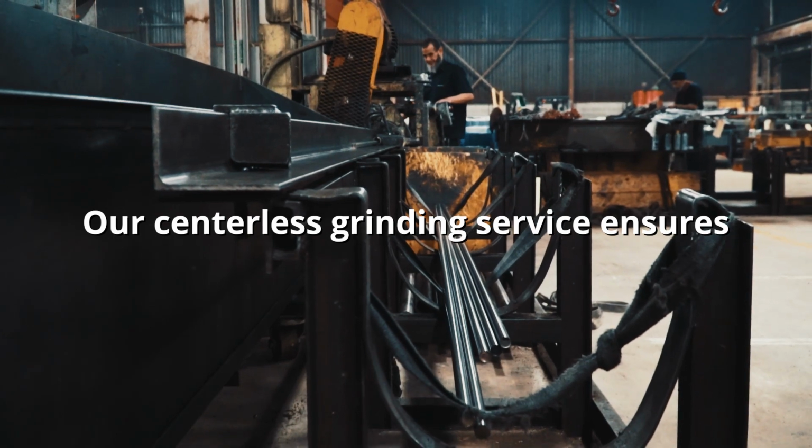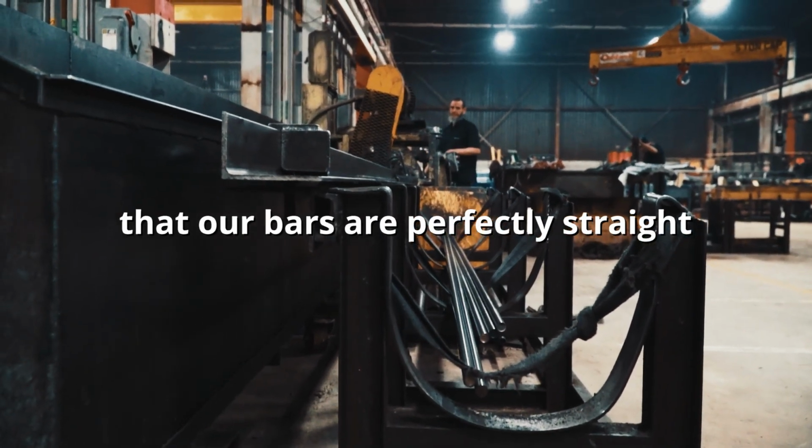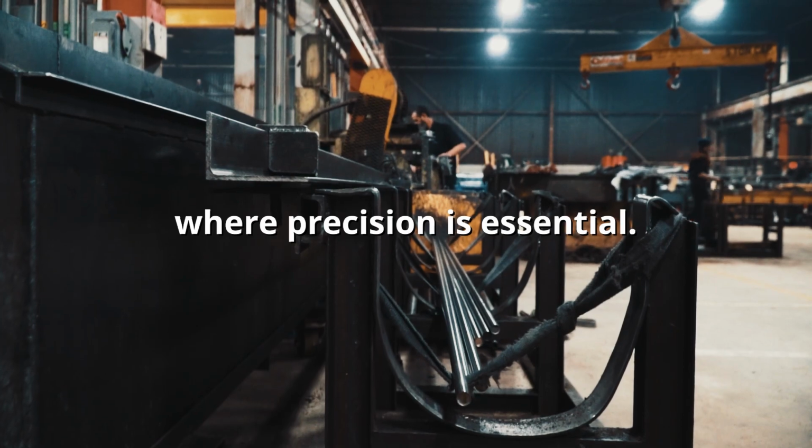At Forte Precision Metals, we understand the importance of using the highest quality materials, which is why we offer precision ground 316 stainless steel round bars. Our centerless grinding service ensures that our bars are perfectly straight and have a smooth surface finish, making them ideal for use in critical applications where precision is essential.